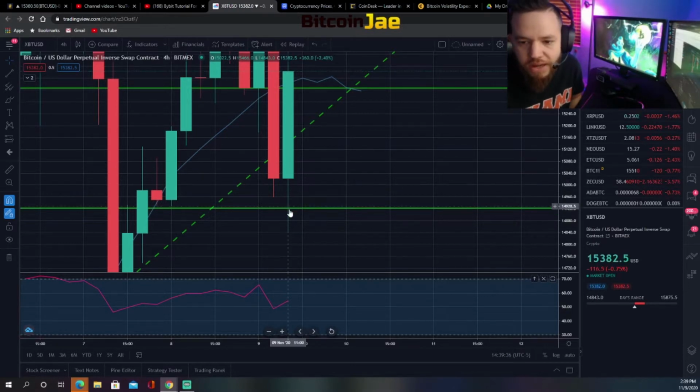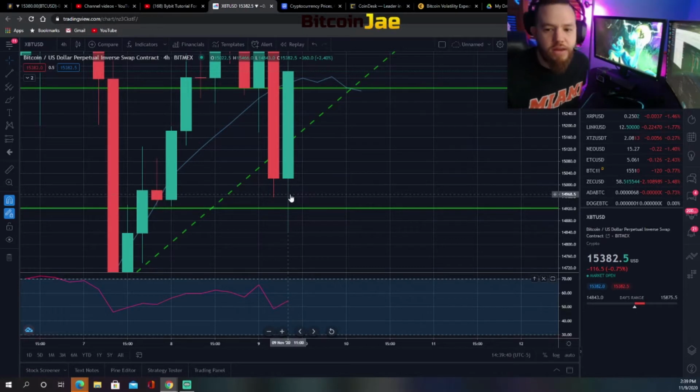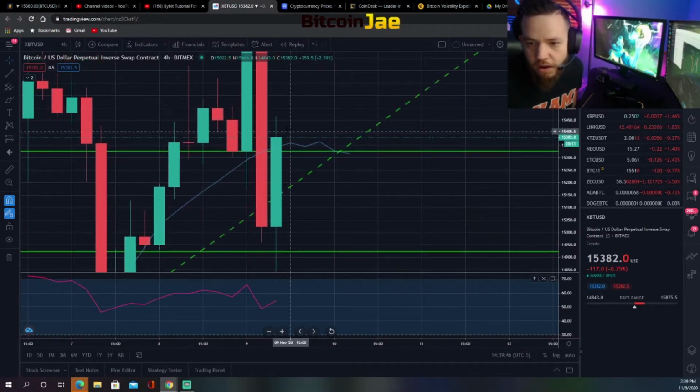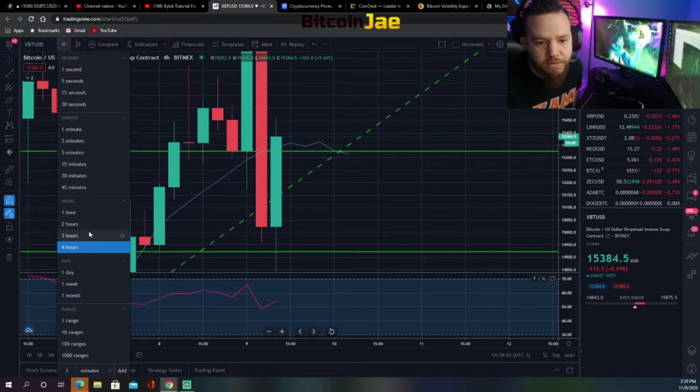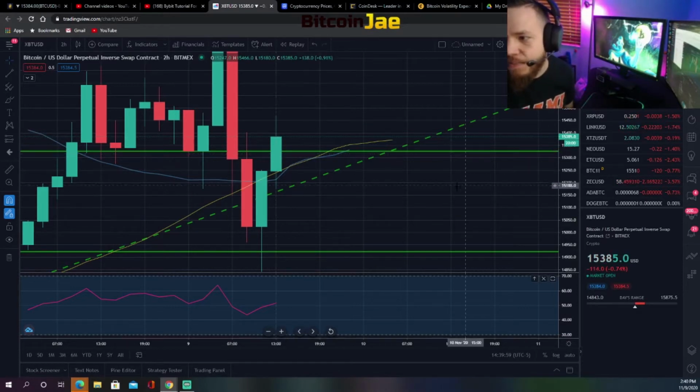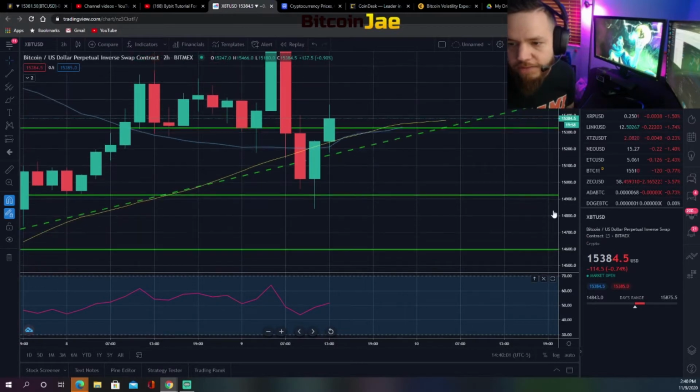So what we did, we let it go. Then as soon as we saw it bouncing back up, we triggered a trade, which we told everybody in our group. And we all jumped in, and then look at this. It's gone all the way up, in the last 2 hours, as high as, where's the high? 15,466. So that's currently what we've done.